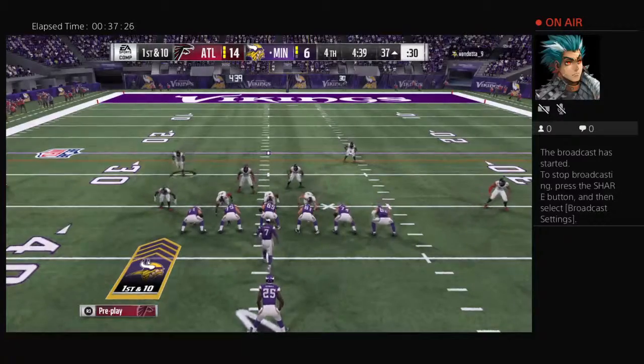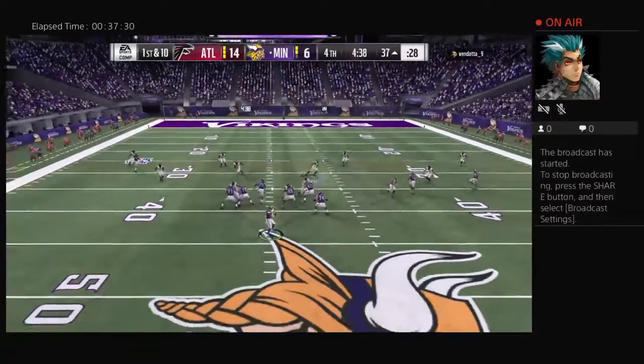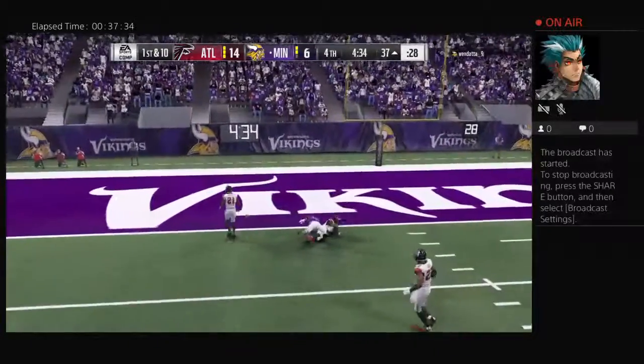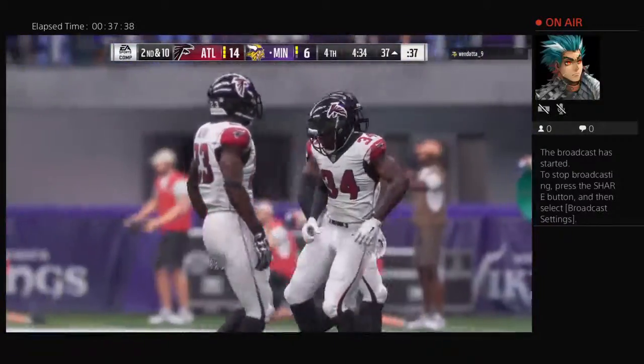Shift together here from the D-line. On first down, Keenum. He's going to loft one deep left side here. And it drops down incomplete. Thought he might have had it.